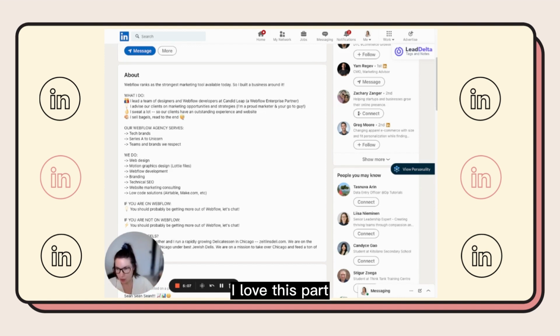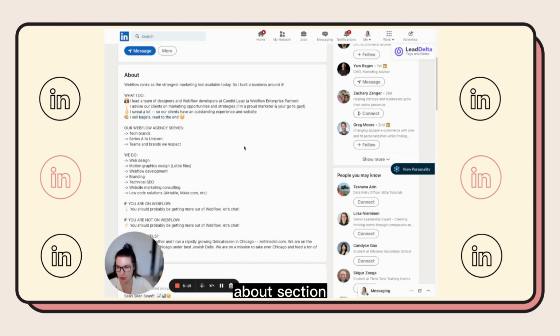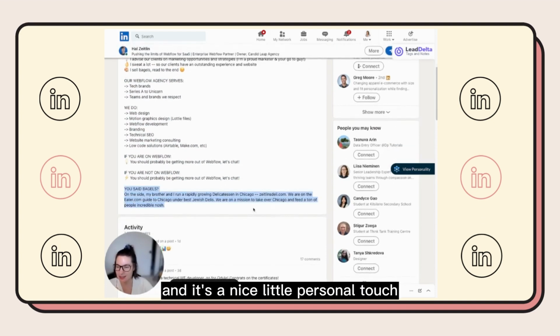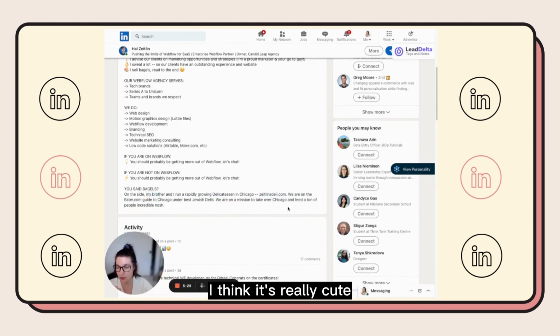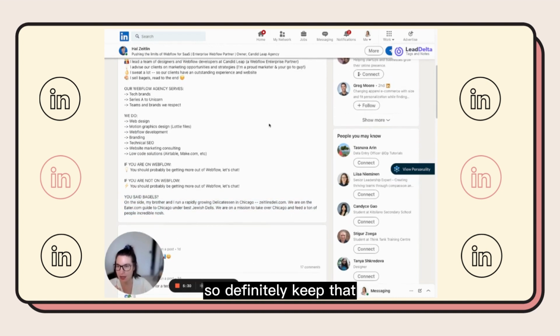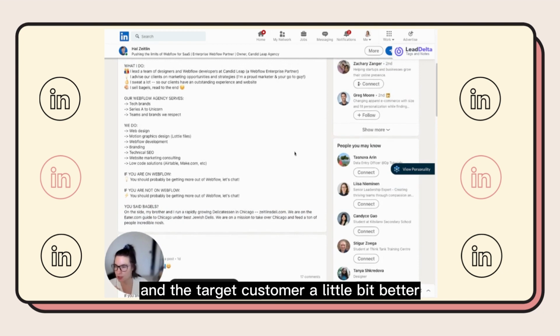I love this part. "I sell bagels, read to the end." It's like a nice little curiosity gap. So it's going to get people reading the whole about section, and it's going to be really easy because it's just a list. And then they're going to get down here and it's a nice little personal touch. You know, it's like a side project. You do something really cool with your brother. It's a little delicatessen in Chicago. I think it's really cute. So definitely keep that, but just work on fleshing out the pain points and the target customer a little bit better.